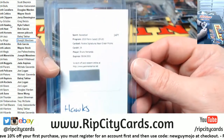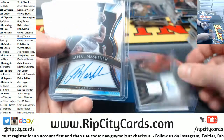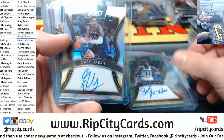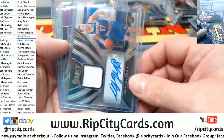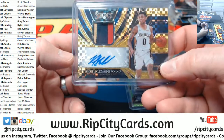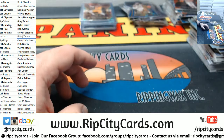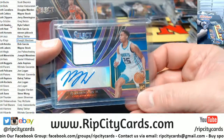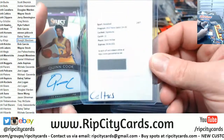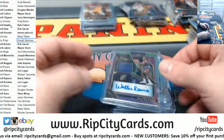All right, swatch or autograph recap. Bruno Fernando, rookie signatures, neon green prisms for the Hawks. Kevin Porter Jr., Jamal Mashburn, Ty Jerome, Vince Carter tie-dye, Bob McAdoo in green, Gary Harris for the Nuggets, Ignas for the Knicks, Siakam for the Raptors, Francis Green for the Rockets, the gold Naw, Alexander Walker for the Pelicans. Got a P.J. Washington for the Hornets, a Battier for the Heat, P.J. Washington for the Hornets, a Hero for the Heat, a McHale for the Celtics, a Cook for the Lakers, and a Walter Davis for the Suns.